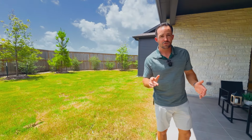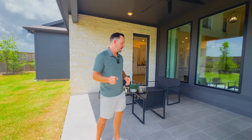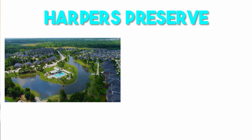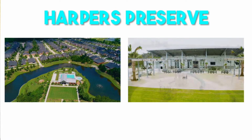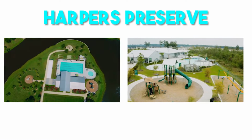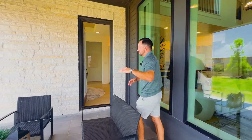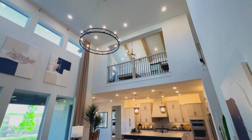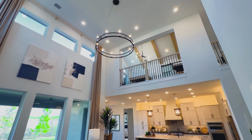But you're not gonna have to, because Yager, the developer, is known for their world-class amenities. They're gonna break ground on those at the end of this year. And just to show you an example of what they could look like, we have shown you Harper's Preserve before, and Yager is that same developer, and Harper's Preserve has 2 world-class amenity centers, and that's exactly what they're gonna do right out here in this community. So those amenities are on the way, but I did wanna show you the outdoor space, and you've got a lot of windows letting in natural light, but you even have upper windows letting in more natural light into the homes.